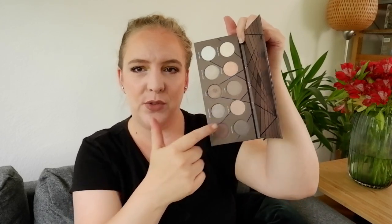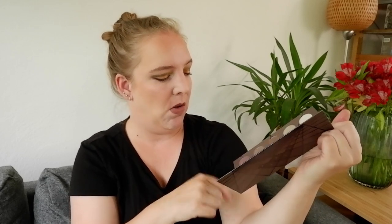You don't get a lot of depth or dimension to this, but this is the kind of palette that's great for very neutral everyday looks, you know, you go to the office and you don't want to stand out too much. I don't mind wearing something much more intense than this. By now, I feel comfortable doing other things, but this has all the mattes that you sort of need to make a look, I feel.